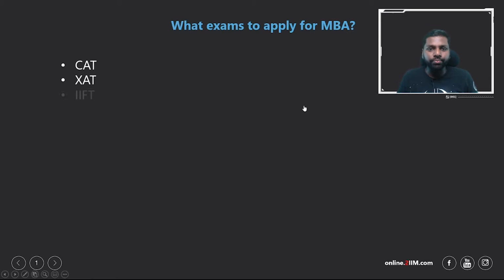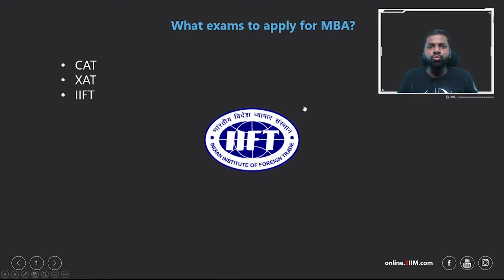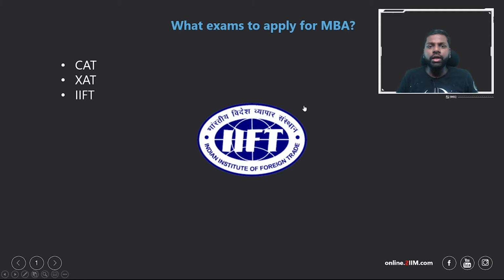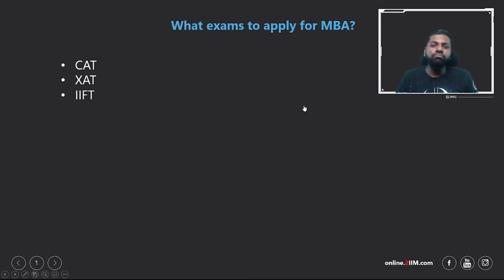Next exam is IIFT, Indian Institute of Foreign Trade. They have two colleges, one in Delhi, the other in Kolkata. Delhi is comparatively better than Kolkata, that is what they've said. Also, it is the older college. Placements are supposed to be conducted in one campus, common placements and all of that. And IIFT is, I guess, a paper-based, pen and paper exam. Last year it was on OMR sheets, if I'm not wrong.